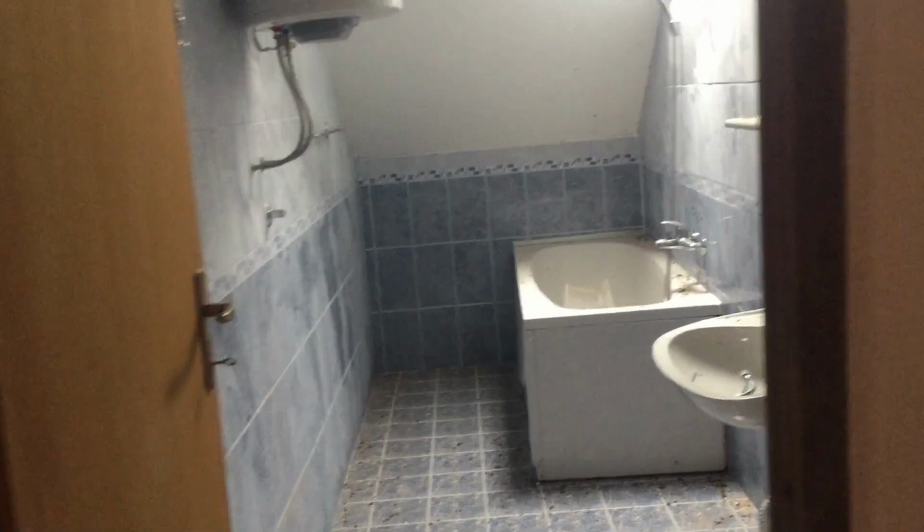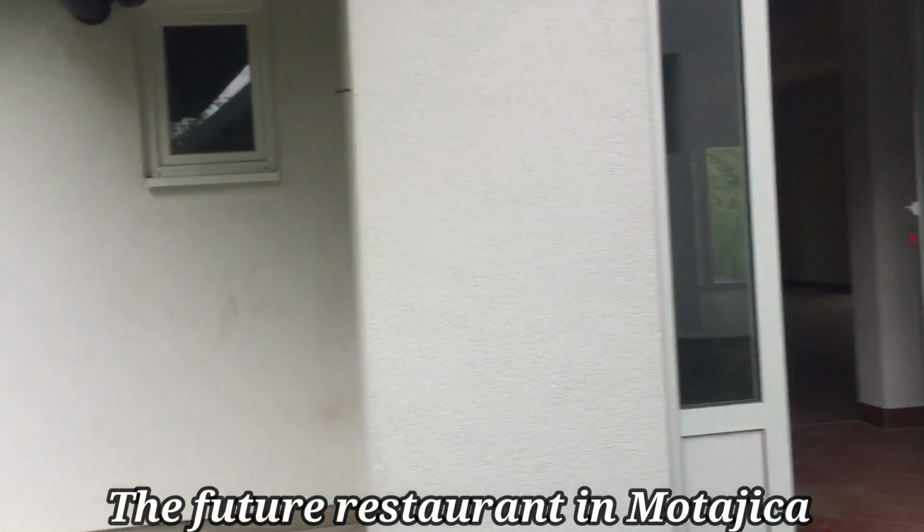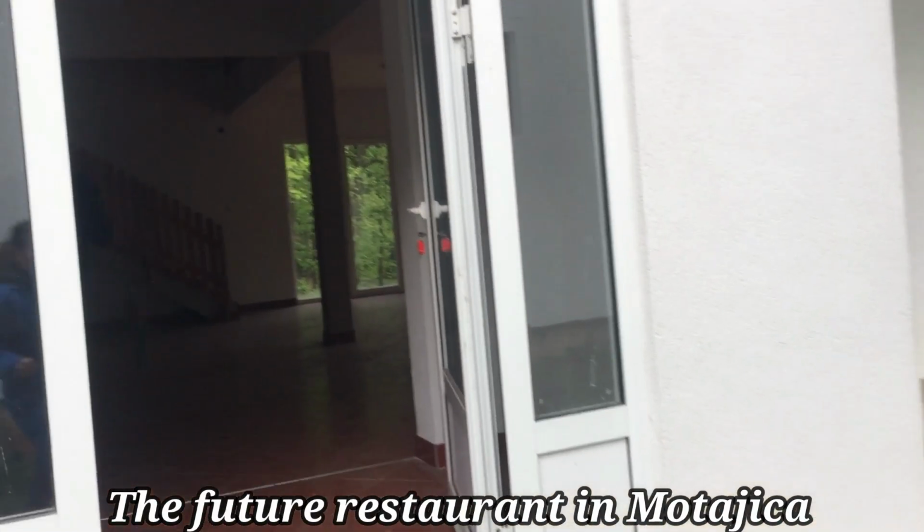Imagine when it's finished and everyone can enjoy. And this is located in the middle of Motajica mountain. Oh, there's more of this here. Oh, so nice. Really, really nice. And this will be the restaurant. It's actually so nice outside. I'll show you outside later.